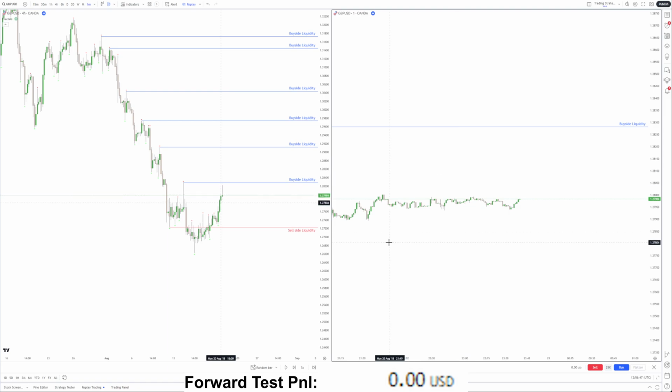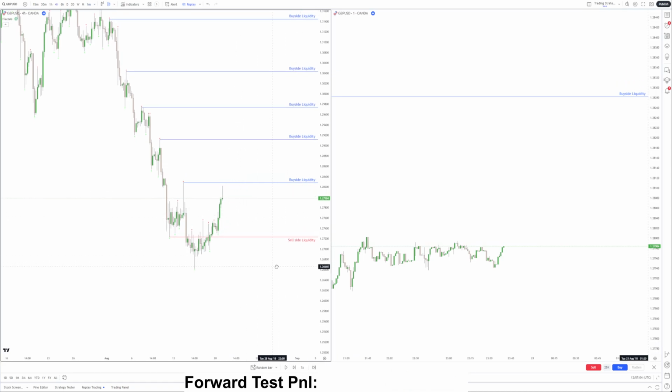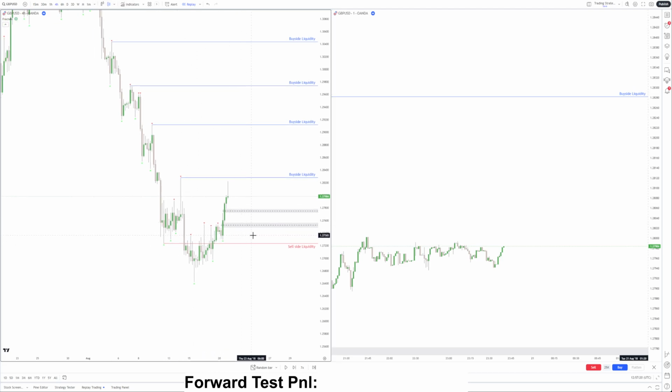Okay, so you've jumped onto the charts and you see this. What do we do? Do we enter right here? No, we don't. We need to wait for some kind of retracement before we can enter that trade. So the retracement over here for us to somewhat aim for this buy side liquidity is down there. And what you'll notice is you'll see a fair value gap there, and you will see a fair value gap there as well.